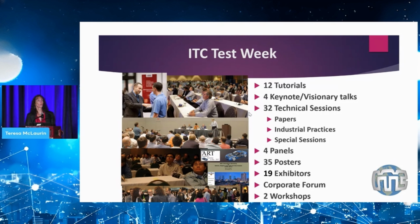And there's two workshops, the automotive reliability test and safety workshop, as well as a silicon lifecycle management workshop. And those start after ITC ends on Thursday, so they start Thursday afternoon and they go Friday. So you can still sign up for those workshops if you want to.